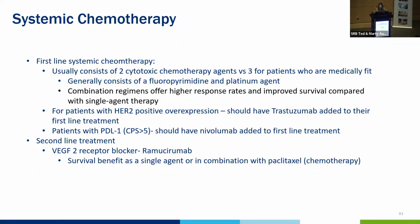offering a single agent. Again, if you're HER2 positive, then your oncologist will probably end up adding trastuzumab to your current chemo regimen. And then if you're PD-L1 positive, then nivolumab is usually added as first line treatment to your chemo. If you have metastatic disease or if you have progression of disease after your first line treatment, then as of late in the last couple of years, your oncologist will probably start adding this medication called ramucirumab, which is a specific VEGF2 receptor blocker, and it's been shown to have survival benefit in patients when added on top of paclitaxel, which is chemo.